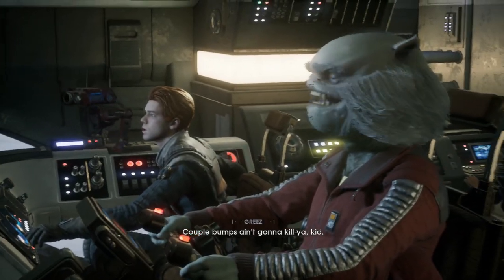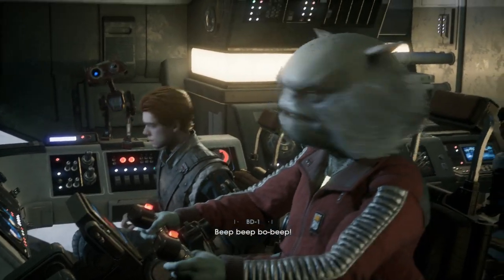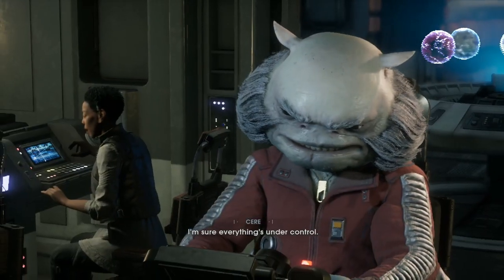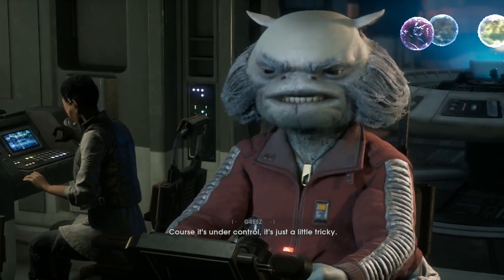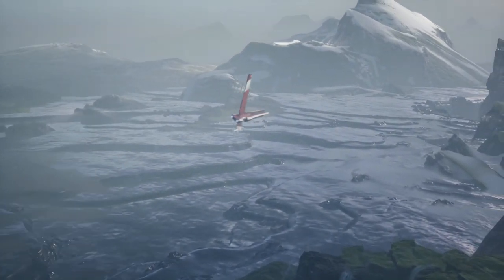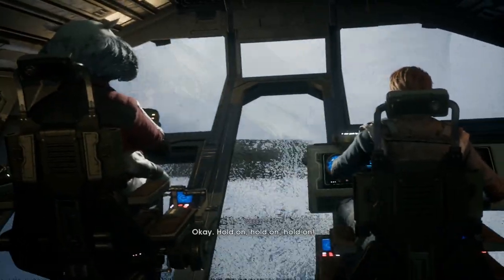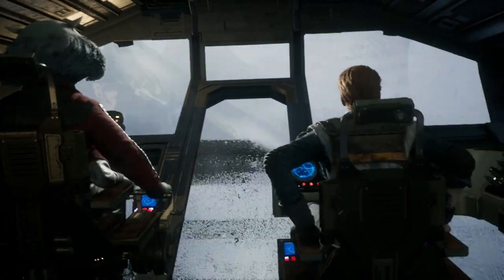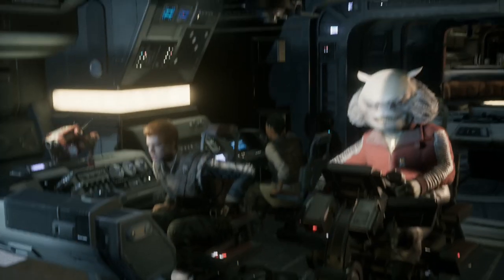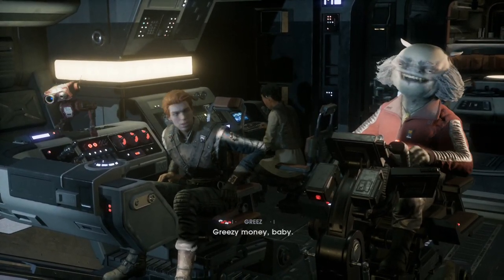Oh, couple bumps ain't gonna kill you, kid. Unless the wind picks up. Can you tell that bucket of bolts to keep his opinion to himself? Hey, I'm sure everything's under control. Of course it's under control. It's just a little tricky. Just say that you don't know how to drive them. Okay, hold on. Yes. Let's do it. Good flight. Perfect landing. Greasy, baby.